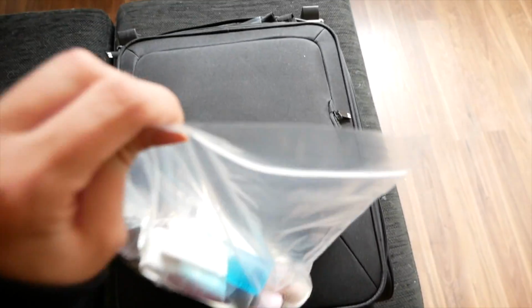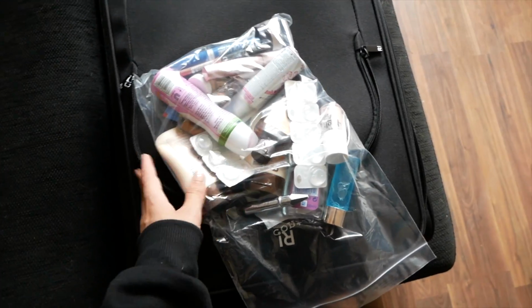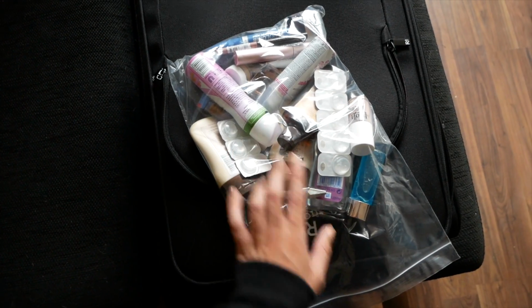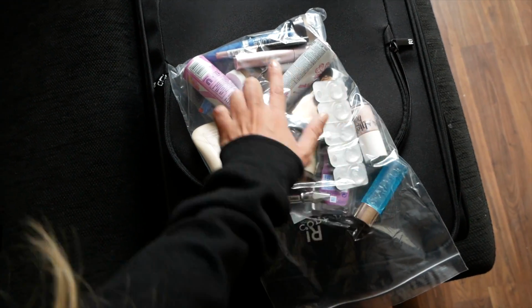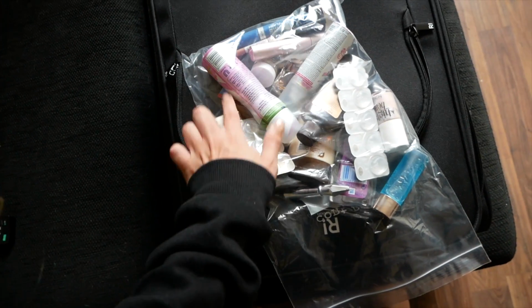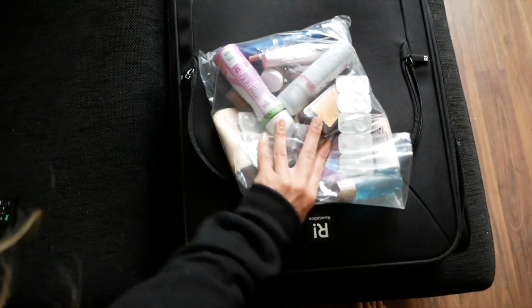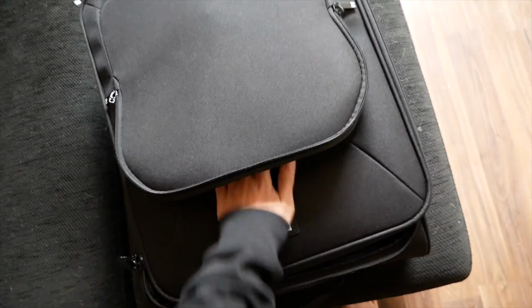Because we've just got hand luggage, obviously everything has to be under 100 mils, so I've got everything in there. Deodorant, dry shampoo, some suntan lotion, eye makeup remover, my contact lenses, highlighter, mascara, bits of makeup, concealer, foundation, perfume. So that all goes in that front section, easy to get out when I need to, along with money, as I say, and headphones.